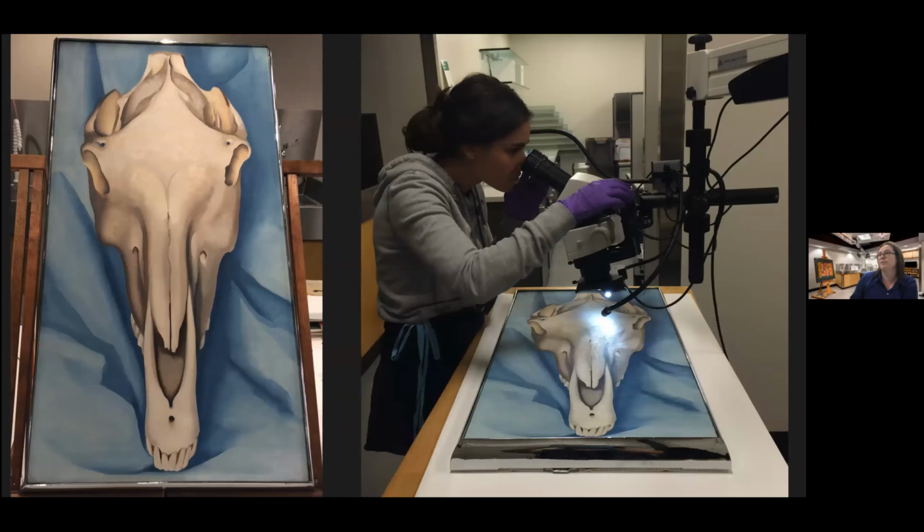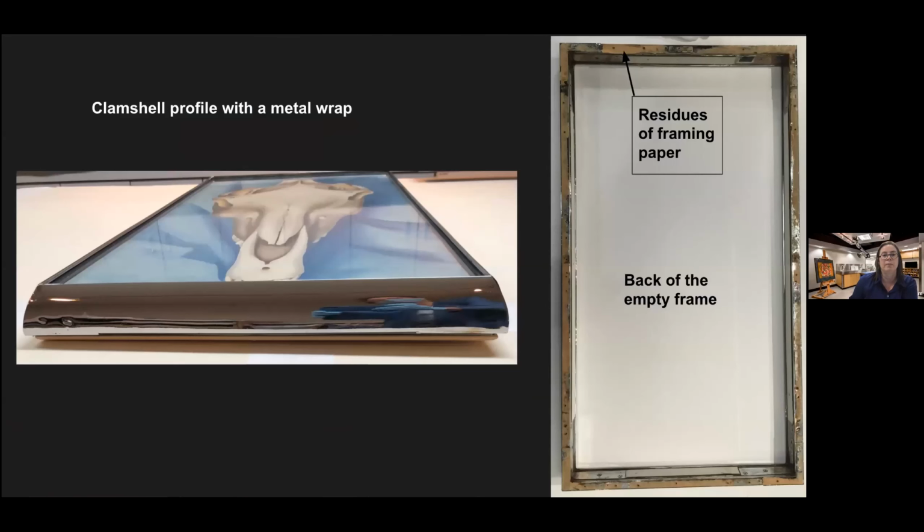And here's a photograph of the framed painting, Horse's Skull on Blue, in the conservation lab, and an intern examining the surface and looking at the paint. The frame profile for Horse's Skull on Blue is called the clamshell with a metal wrap. The clamshell profile consists of a wood base, and the sides of a clamshell frame slope inward toward the painting. Each side is half of an arch that peaks at the inner edge where the frame meets the canvas.